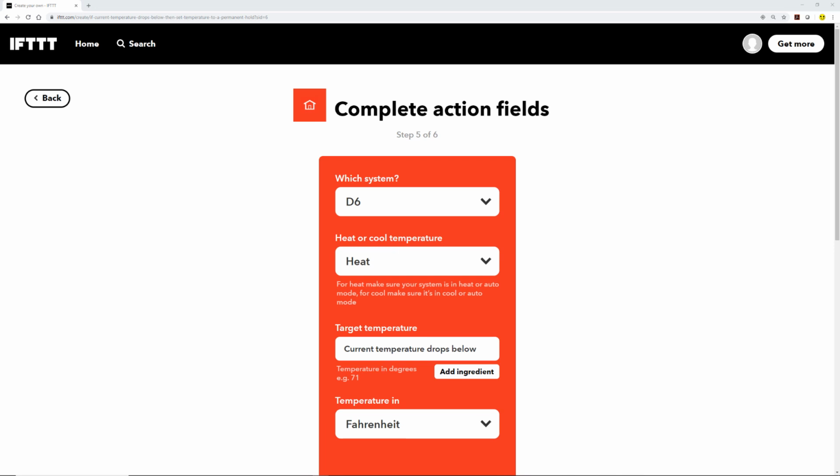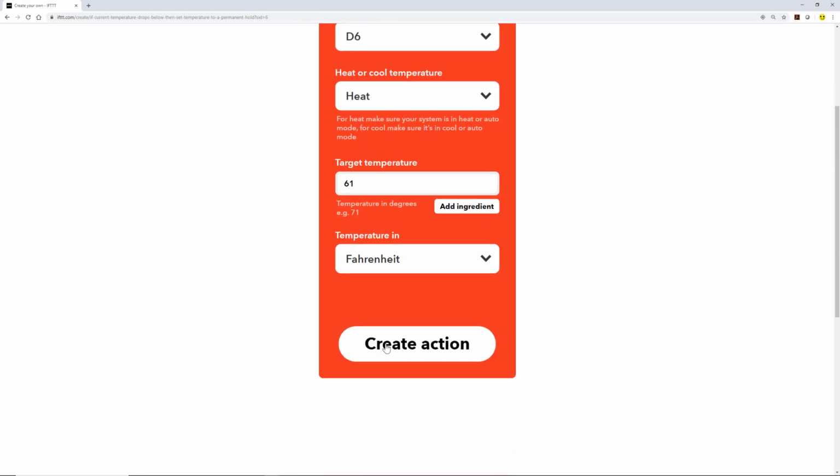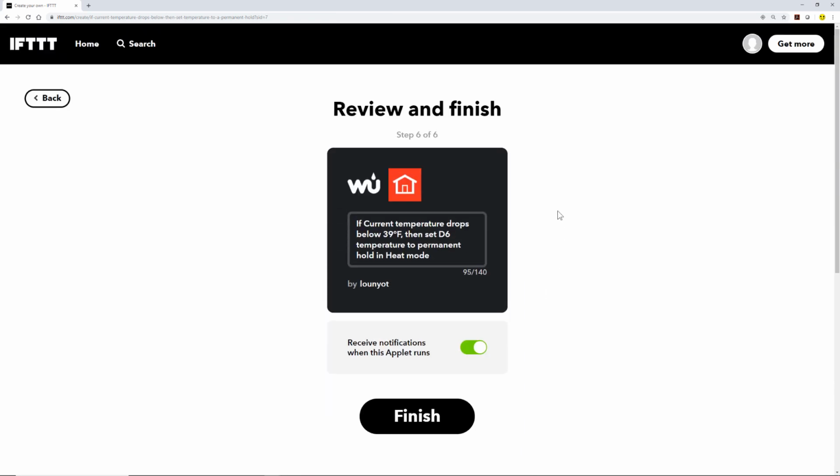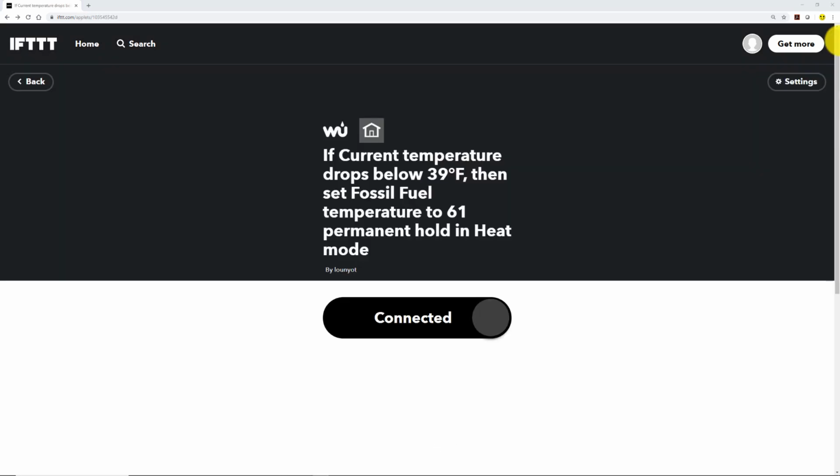So now let's go ahead and set up the Panasonic system. We're using the D6, which controls the Panasonic system. Set it to heat. And our current temperature, which is going to be a setback, we're going to set to 61. Make sure you're in Fahrenheit, and click on Create Action. So once again, we're presented with the summary. And I'm going to change the D6 and say that 61 degrees will be our set point. Then click on Finish.